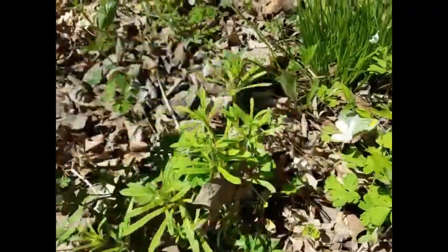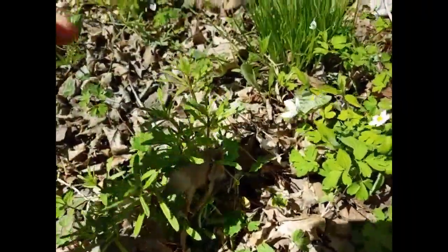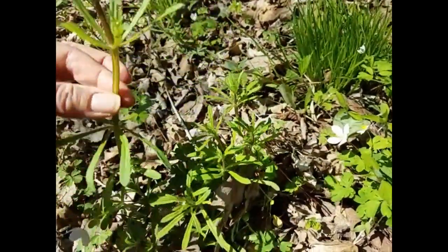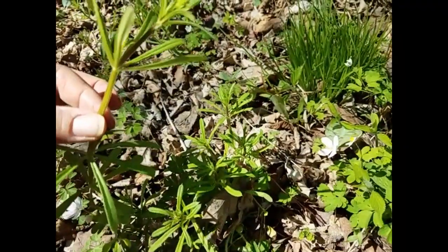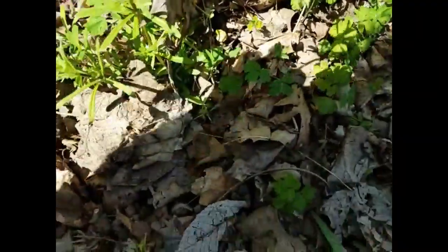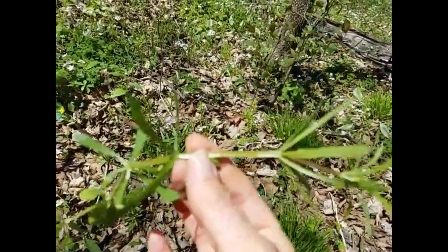One of my favorite plants on the trail, and it can be found all season long, is this plant. It's called bedstraw. Bedstraw is what we call a hitchhiker plant. Now, it gets its name because bedstraw was used to fill in pioneers' mattresses. They had like a gigantic pillowcase that they would stuff with this material, and it kept away bugs and insects and things like that, which was important back in pioneer times.